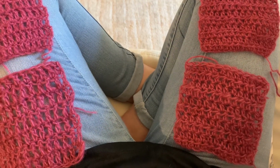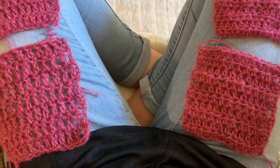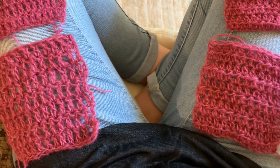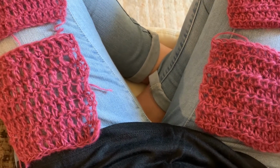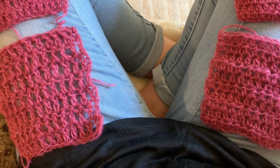So I'm going to compare pre-blocking and after blocking, what the fabric does, how it looks, measure my gauge before and after to help me better understand that fabric and know exactly what I want.